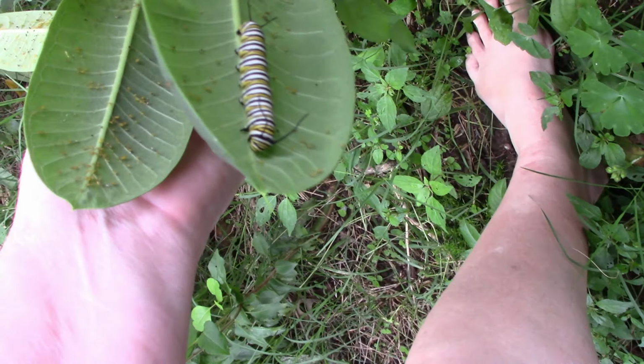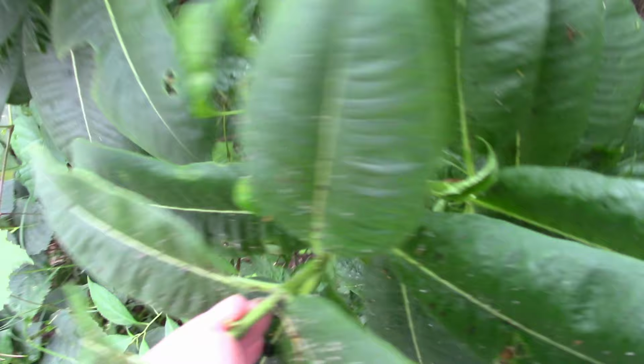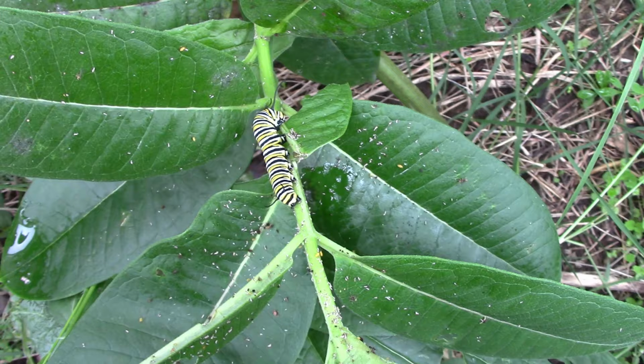So here's one of the caterpillars today. Let's see. I don't see anybody else on this one. Okay, here's another one. Let's see. I see lots of poop.